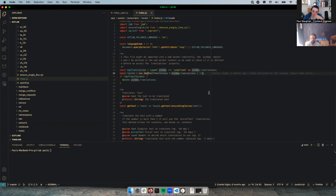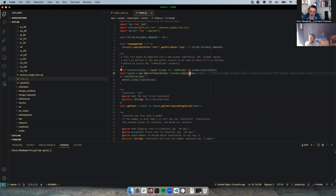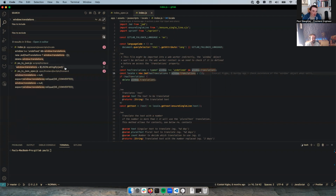Well, maybe it's just a matter of setting window.translations to nothing, or to empty, or null. What do you think? It's worth a shot. I think that's the smallest way to do it, right? I'm really confused then. How is Jihu running into issues here? Where do their translations come from? Unless they're setting window.translations. We had a locale helper.